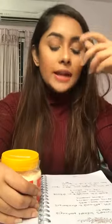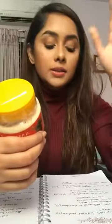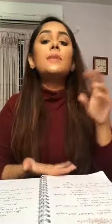The benefits of this product are that it cleanses deeply, reduces your acne spots, and makes your skin glow. And the best part is it's organic and cruelty free, so you can use it without any hesitation. If you're not allergic to any of these ingredients, you can use it, or else you can do a patch test. For this, take some powder in your hand, mix it with water, rub it on your skin for about 1 minute, and then wash it with warm water.